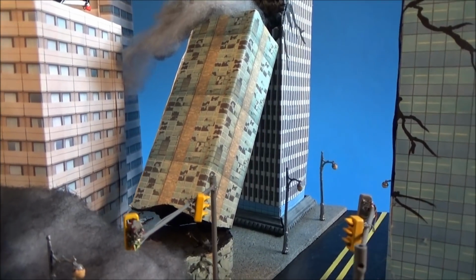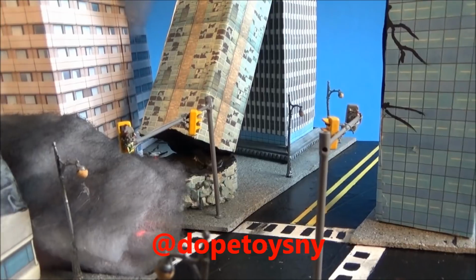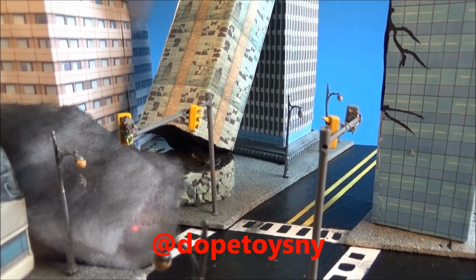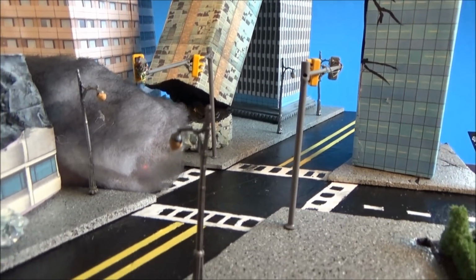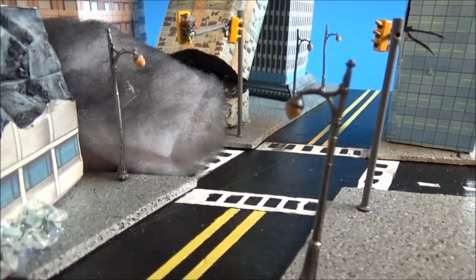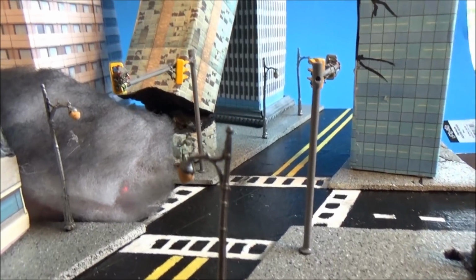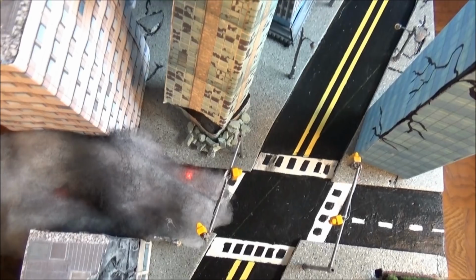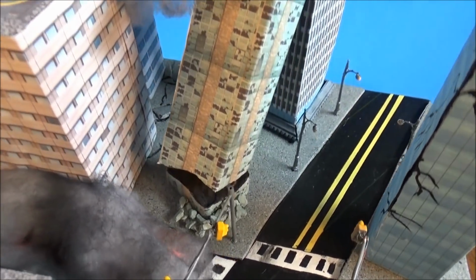All right, this piece was done by Dope Toys NY, and I showed this when I first got it, about a month and a half ago. He really did an awesome job in the detail work. This is the first dial that I've ever gotten that came with so many pieces. Dope Toys NY on Instagram really hooked it up.